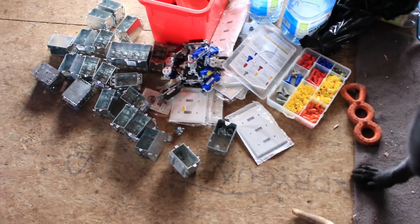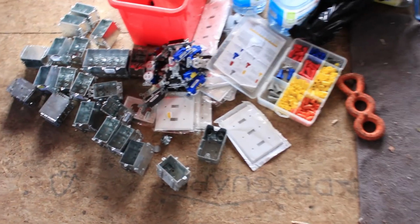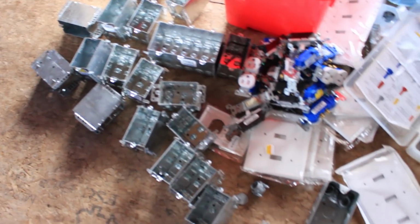So this is what I'm looking at. All the electrical work I have to do. Just piles of outlets and switches, and the pain in the butt.